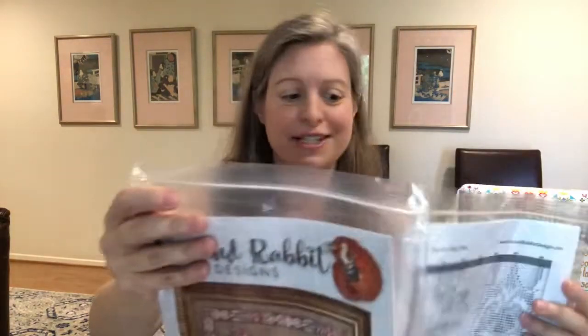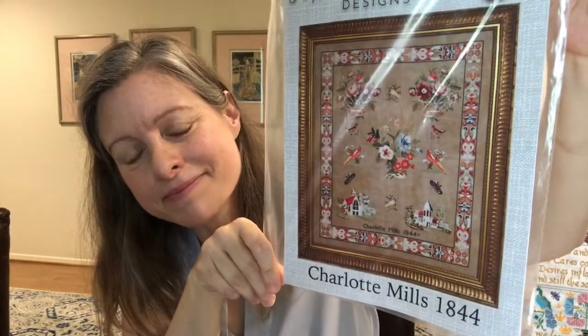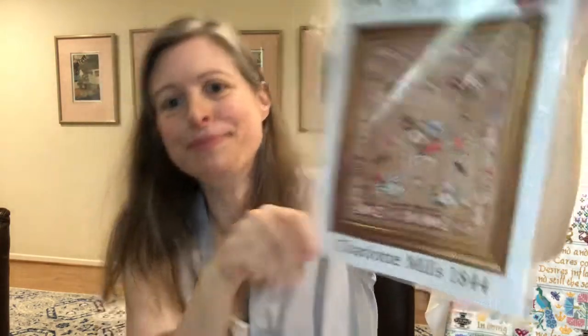Okay, so speaking of Fox and Rabbit, was I speaking of Fox and Rabbit? Oh, I am now. Here it is. Charlotte Mills. Beautiful. Love it so much. Praiseworthy Stitches was on a 36 count piece of Zweigart that I coffee and tea dyed myself.